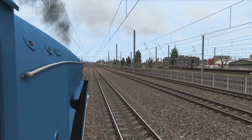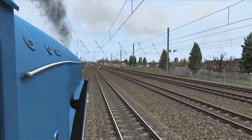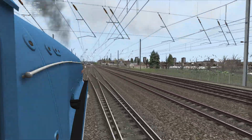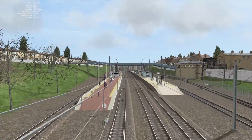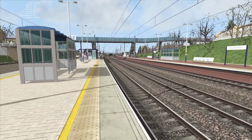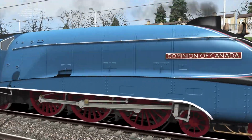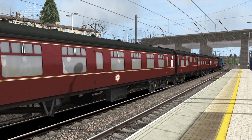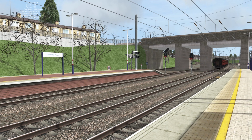It's just a pleasure to drive now. We'll get one more shot coming through the station and then we'll end our video. It's a shame the coaches have absolutely no sound at all. It's obviously the poor Kuju ones, but hey ho.